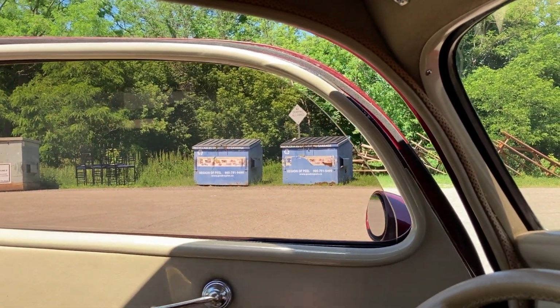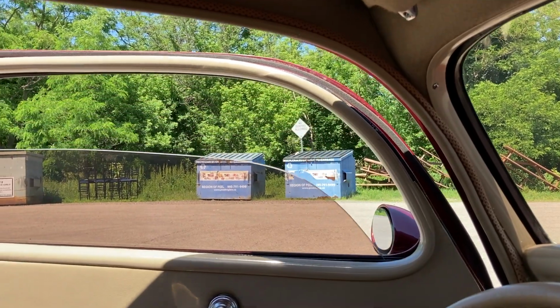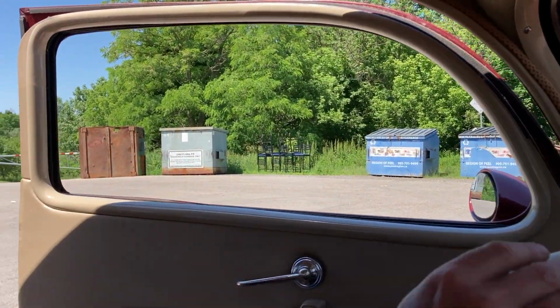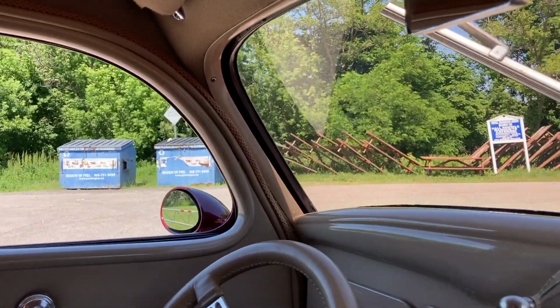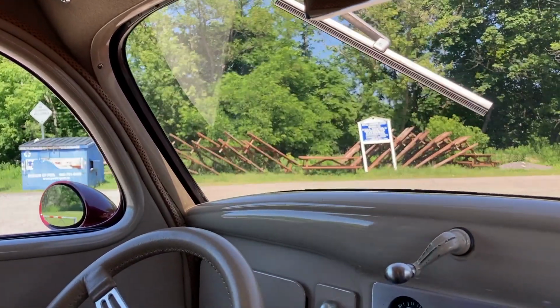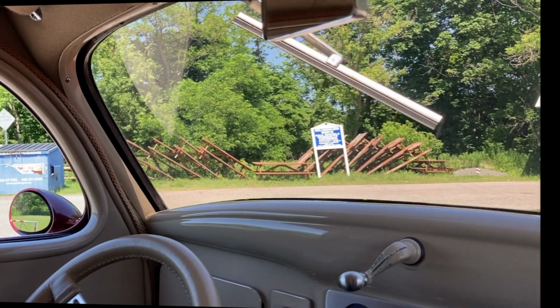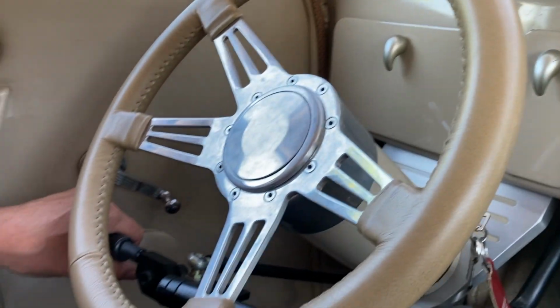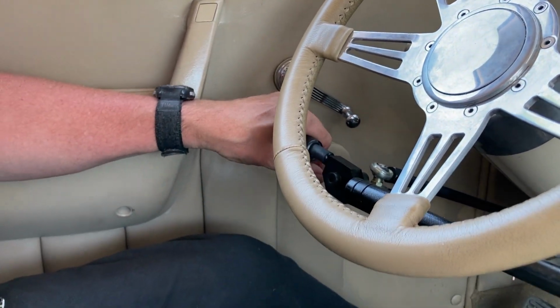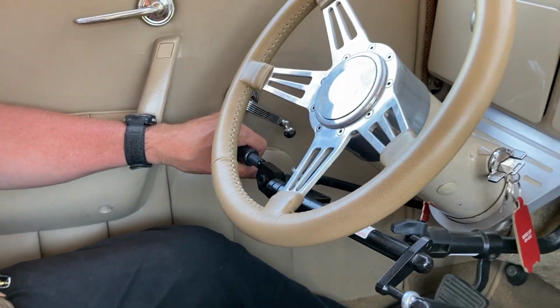See, in 1936, these had no defroster. The actual heater defrost came out the following year in 1937. So you rev it just like that. How about that?